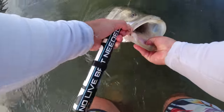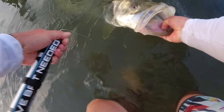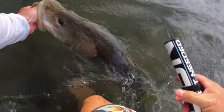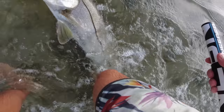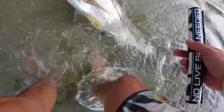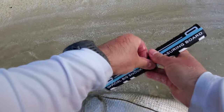All right, so I'm gonna pull this fish over here. I'm gonna pull the hook out. That was a good hook set, 6-0. That's a perfect hook set. That fish wasn't really fraying at all. I'm gonna pull this fish over here, real shallow, and we'll use the NOBN ruler to get a measure. All right, real shallow here in the water. Let's do this.